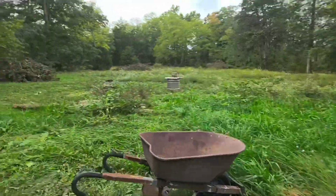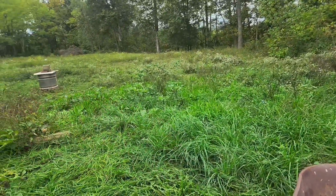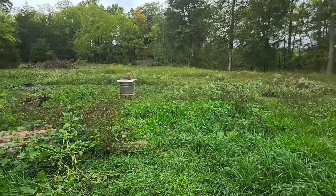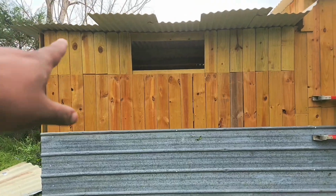As of next week, I'm just going to come up here. I need to get back on the maintenance of the grounds. As you can see, everything's really overgrown, but I got to get back on the maintenance of the grounds. So that's all I'm going to do next week, and close this up.